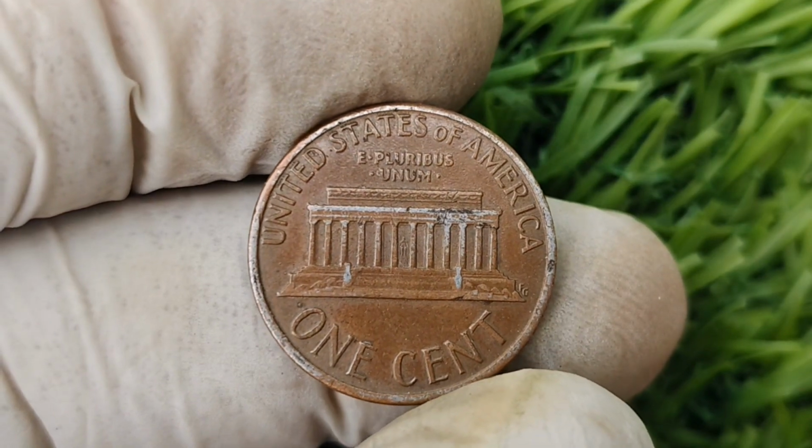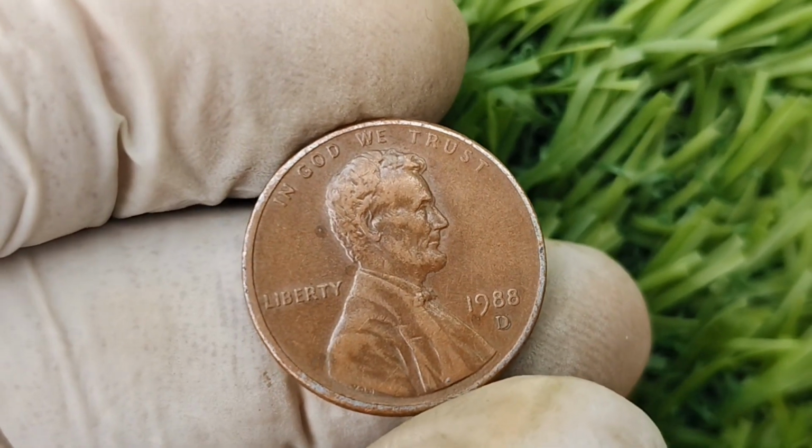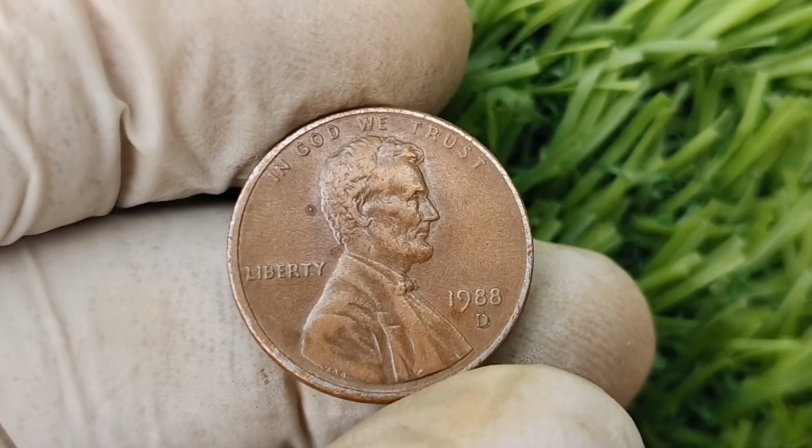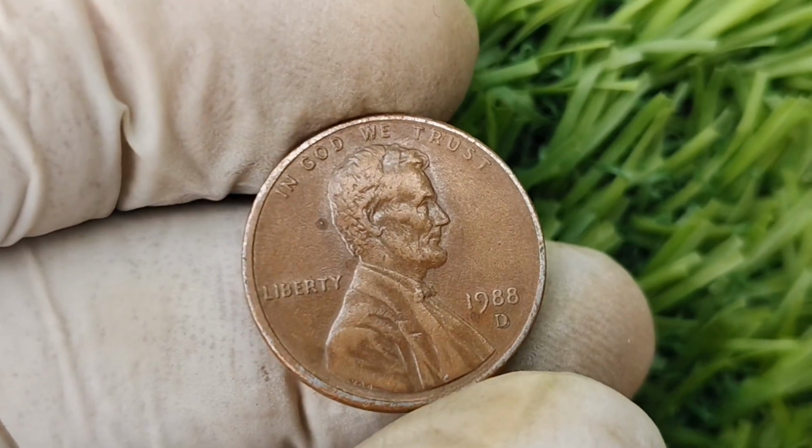Alright, so now you're like, dude, how do I know if I've got the golden goose of pennies? Well, let me walk you through it. First, grab any 1988 penny with a D mint mark. Flip it over and look closely at the letters, specifically the word America.